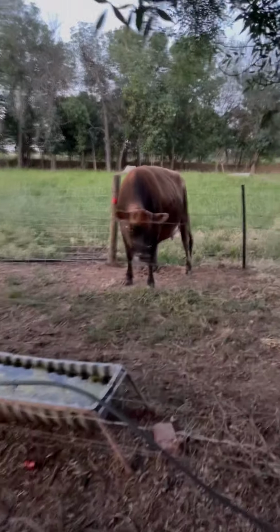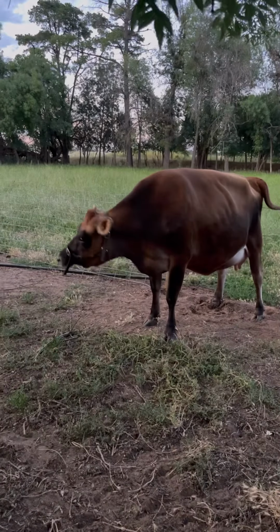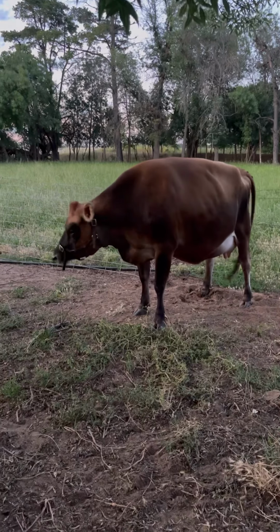Now this is the type of behaviour we started observing her doing, which to me looked like obvious signs of distress. She's pretty much standing against a wire fence there, rubbing her vulva constantly, and the swinging of the head.